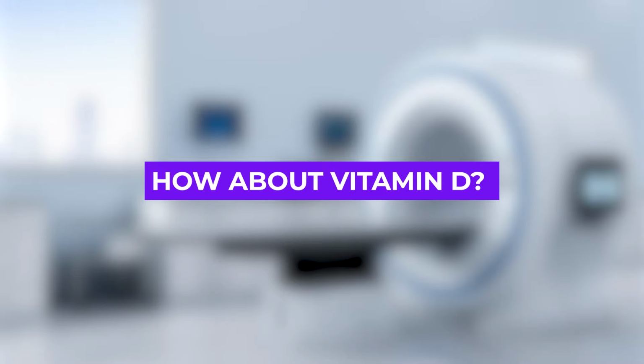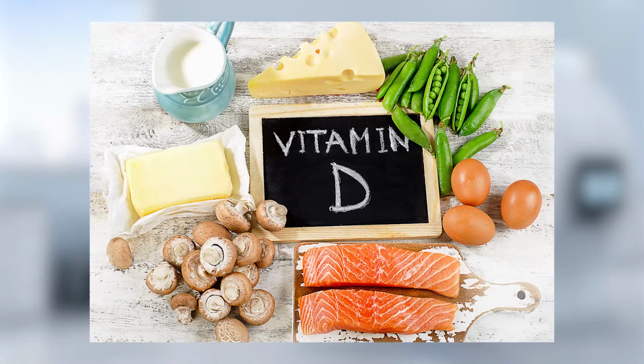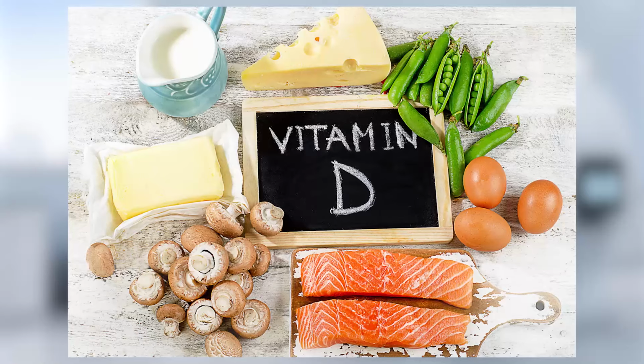How about vitamin D? While our skin does make vitamin D when exposed to UV rays, we can also get this essential nutrient from our diet and supplements, without the risk that comes with UV radiation exposure.